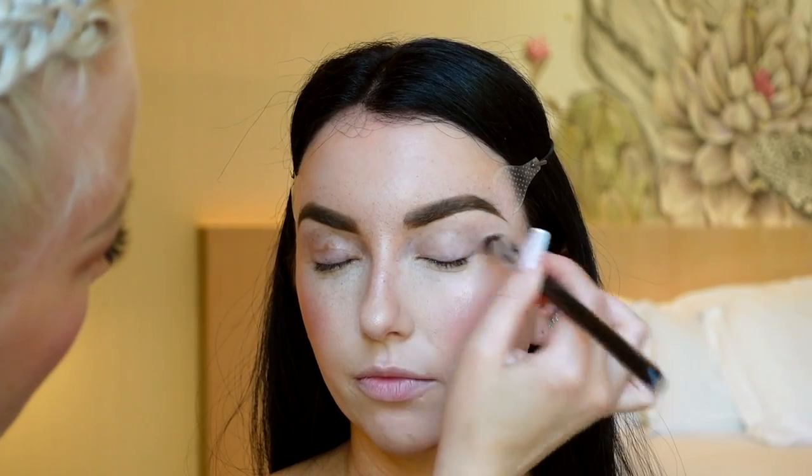Finishing up the brows and then going in with an eye primer to prep for eyeshadow.